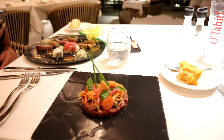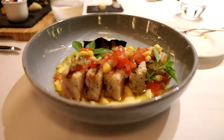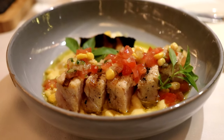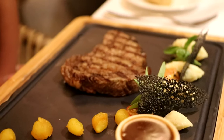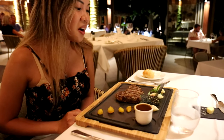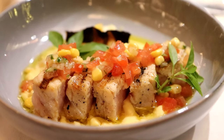Guys, I'm trying something crazy. Didn't get to try in Hawaii, so I'm gonna try now. Opah fish. She's trying something really crazy. Angus steak. Let's give an island steak another try. But opah fish, I'm excited. I don't know what it's gonna taste like. I have nothing to compare it against.